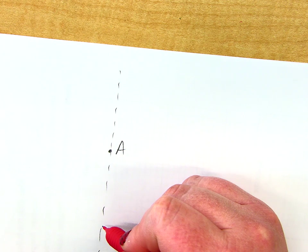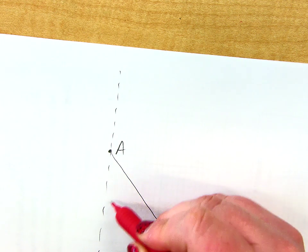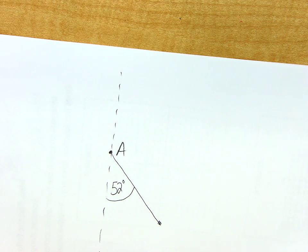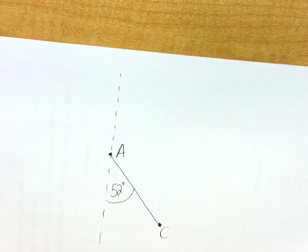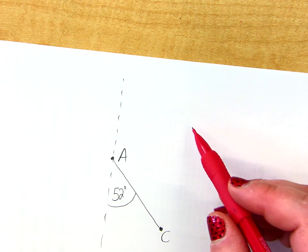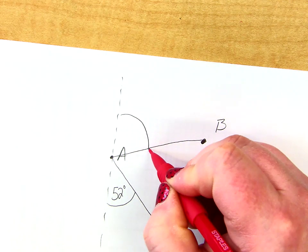So in the south direction, I want to go 52 degrees off this line in the east direction, so that means I'll be about over here. And this is the angle that they're referring to, which is 52. So there's the bearing from A to C, south 52 east. The bearing from A to B, so I'm going back to A, and now if I want to get from A to B, I'd have to go north 84 east. So north direction, 84 degrees in the east direction, so maybe B is about there. That's 84.